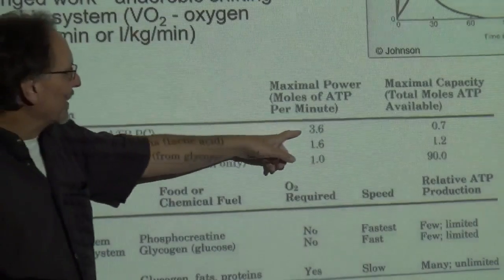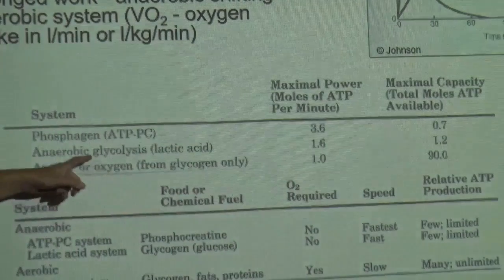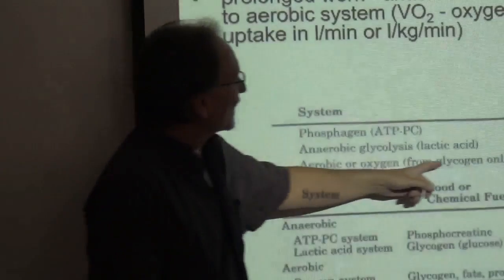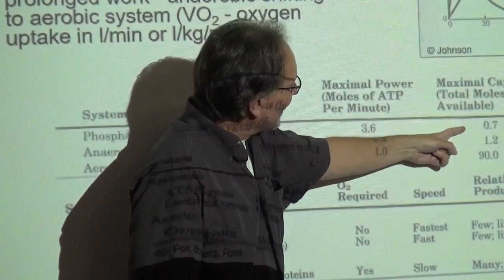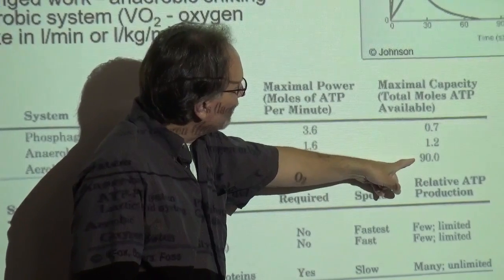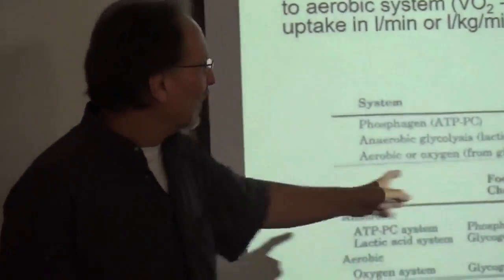However, the phosphagen is a very high rate. Anaerobic glycolysis isn't much better than aerobic glycolysis, but anaerobic is the lowest rate of production. But the length of time that it can be produced, the capacity, is multiple times as a factor of 90. Okay, the amount that it can produce is 90 times what either of the anaerobic systems can produce.